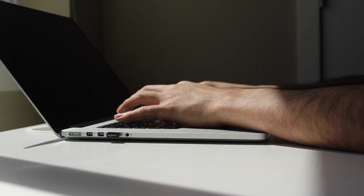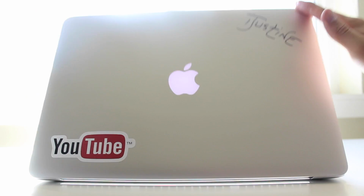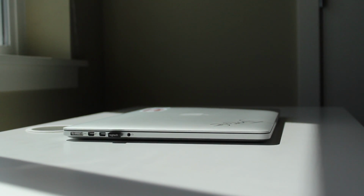Me, I have a MacBook Pro, which is amazing. I love it. I highly recommend getting a Mac. You don't have to get a Mac if you do not like Apple. You can also get a Windows. Same thing, it's not going to be a big problem. Most software is compatible with both, so just whatever you prefer. But I do highly recommend getting a laptop.